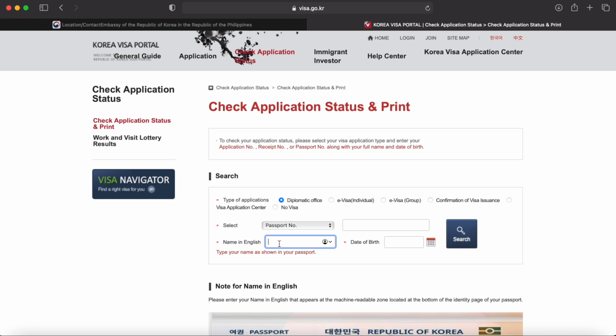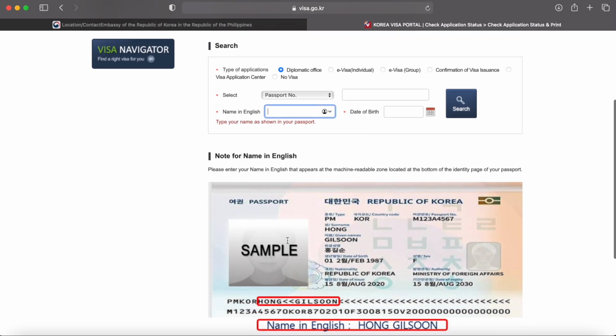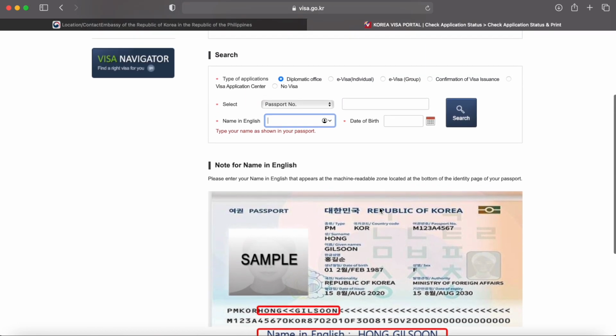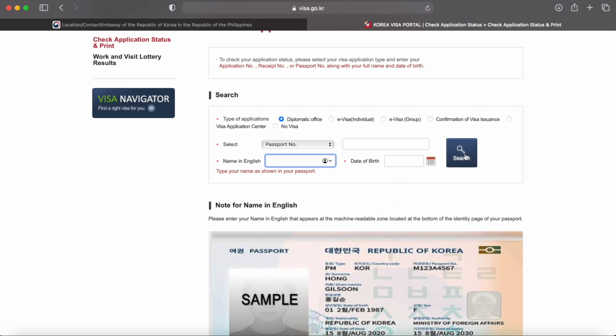For this one, you need to enter your last name first and then your first name. I was really struggling when checking this out, and I also mistakenly input my passport number, so I was like, oh, I don't have any result yet, but they said it's 5 to 7 days. But when I checked my passport, oh, I had mistakenly entered it. So name is in English, last name first and then first name. There's a sample here. Then date of birth, and then simply hit search.